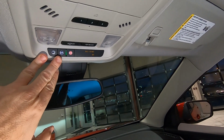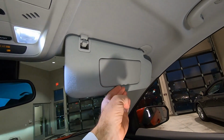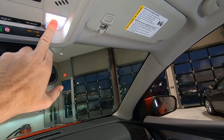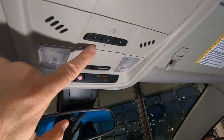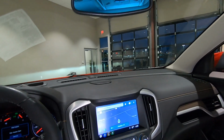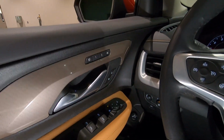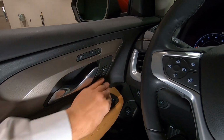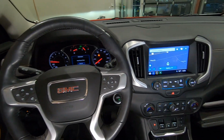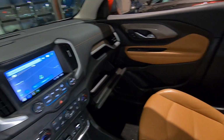OnStar is built right in here as well. Overhead lights. And then, of course, vanity mirrors, and those are lighted with LEDs. And then we do have a HomeLink garage door system up here as well. So it really covers all the basics really well, and then has some nice features like heated seats, the memory seat on the driver's side, and the trim on the inside looks really great. Just a nice looking, comfortable, I guess you'd say a mid-size SUV.